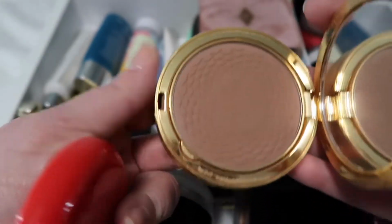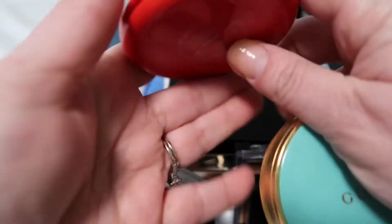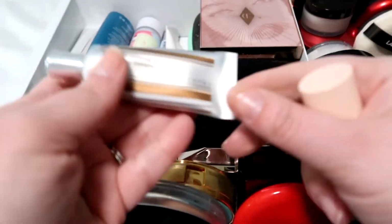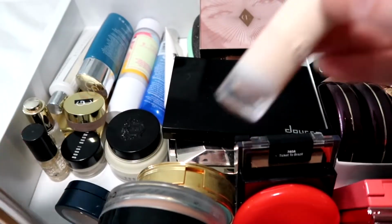This is from Gucci. Gorgeous packaging. And the one from Chantecaille. How can I leave this behind? Of course not. Love it, love it, love it. And this is a liquid bronzer from Chantecaille, the Radiance Gel Bronzer. And this one's from Armani, which I do like both of these. And these are gonna go here because they are liquid bronzers.